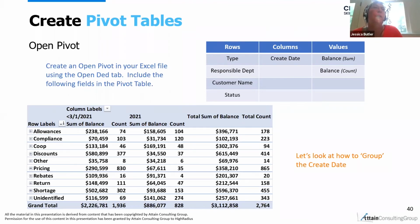And even if you know how to do pivot tables, I definitely recommend you do this, because you're going to use your pivot tables tomorrow to populate the dashboard.